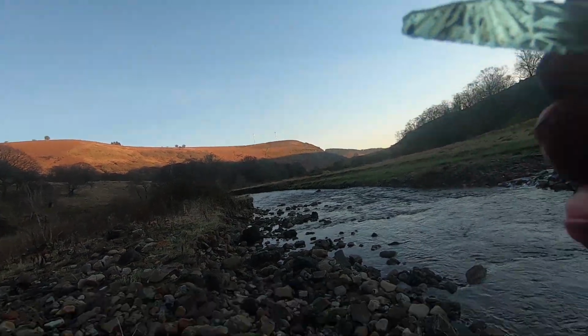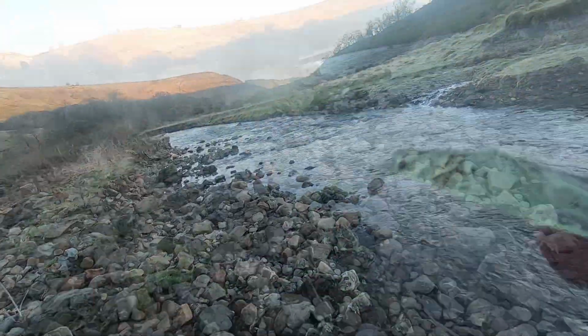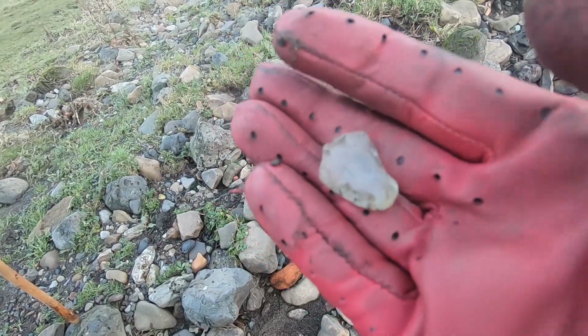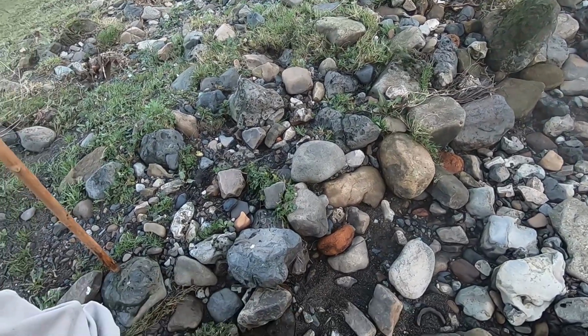Very pale green. It's newly smashed from something, so I think that must have washed out of the dump not very long ago. Oh, what have you found? There we go. A little bit of river glass. That's more worn than yours, isn't it? It is. It's been in there a bit longer. That's very nice.